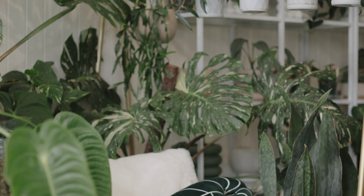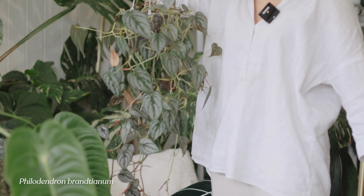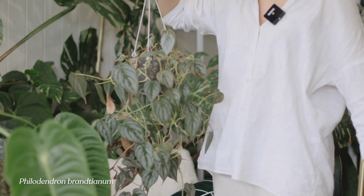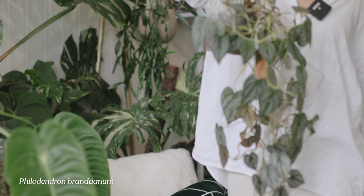Oh, I forgot. I even have this philodendron, which will probably be a display in the store. But hopefully you guys can see a Philodendron brandtianum that is super full and super long. Very lush.